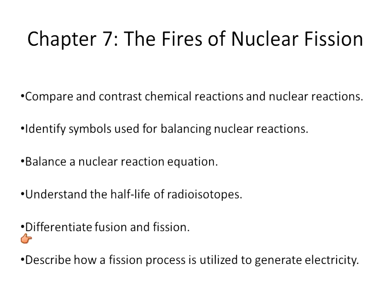Now, concept-wise, you need to be able to differentiate fusion versus fission. In this particular chapter, fission was a little bit more important, and it was taught in a little bit more detail than fusion. And the reason was that the fission process is what is being used in our nuclear energy plants.